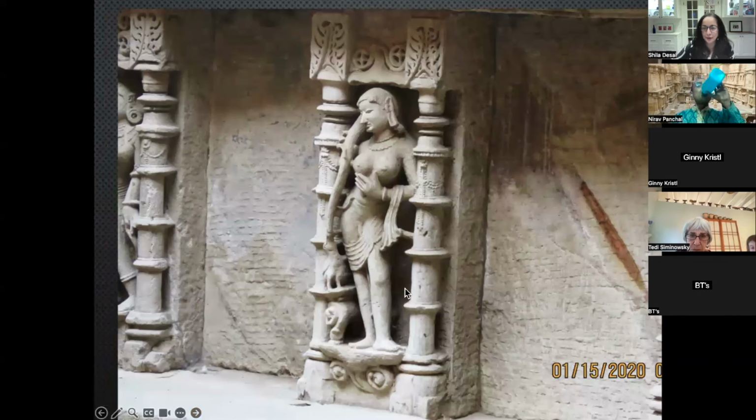Let's go on to this one. Wow, this is one of my favorite statues in this stepwell. There are hundreds of statues, but somehow I like this one. It's very low inside, so photos are not clear. Here, a beautiful lady has washed her hair. She's holding a towel in her hand, and where her hair ends, there is a bird at the end of her hair, drinking the drops falling from it.